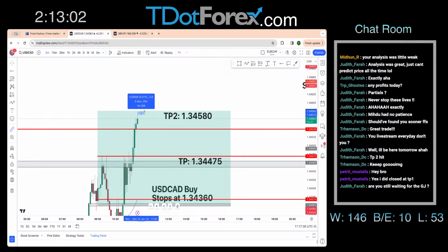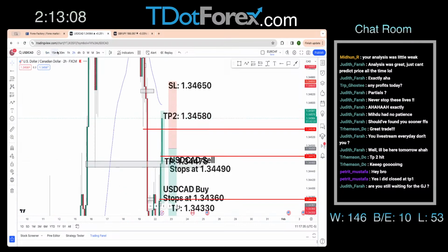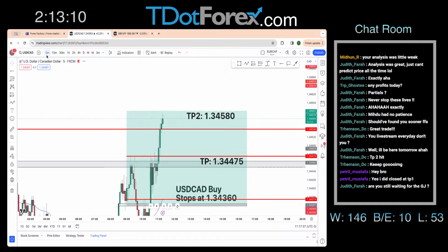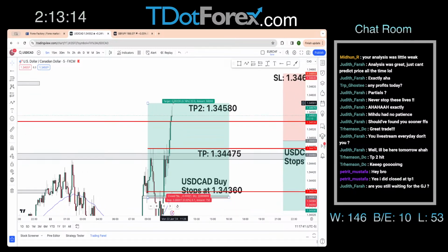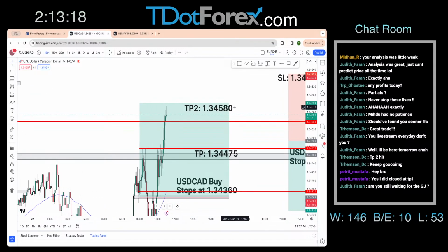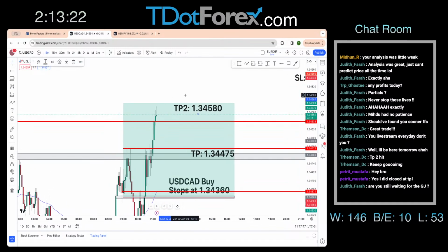See that push here? It was less than a pip away. And you can see the 2-hour EMA is right there. It's a new 50-minute candle as well. Let's see. If it starts consolidating here, guys, I'm going to wrap up the stream if it does not make that push. But we know that push is pretty much going to happen. That's not a question at this point, I think.